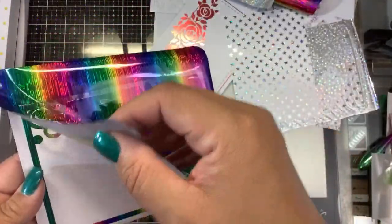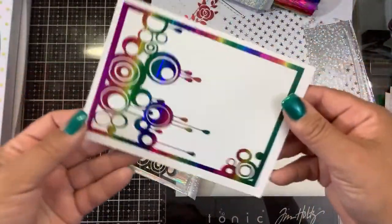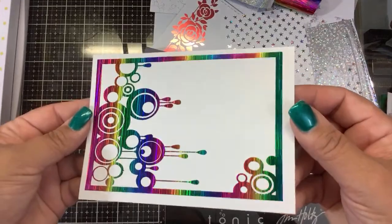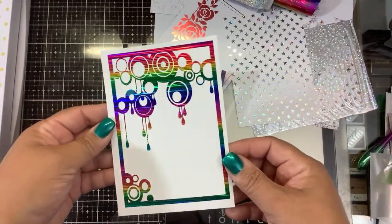I can see the dust under this one. Definitely helped out. Oh yeah, big difference. So some of these you might need to put a little extra pressure in there. Look at how pretty that is.